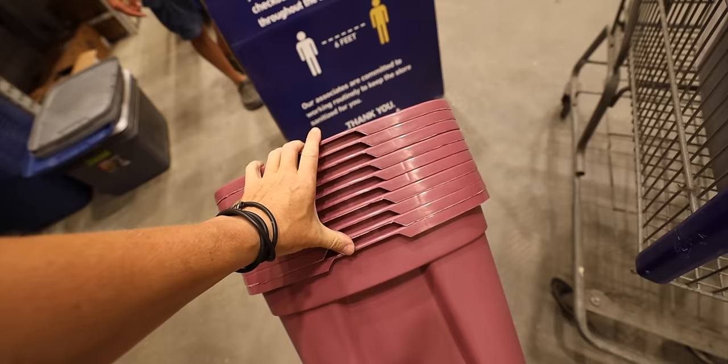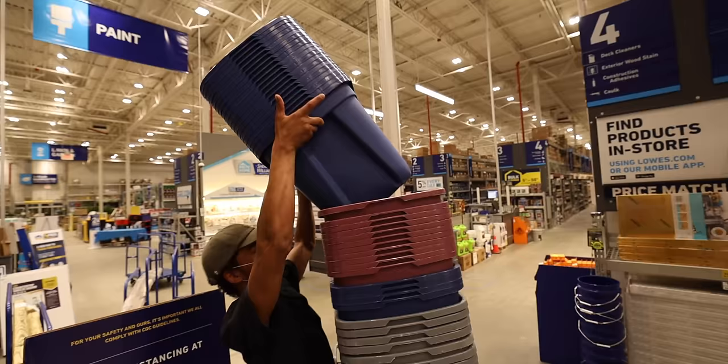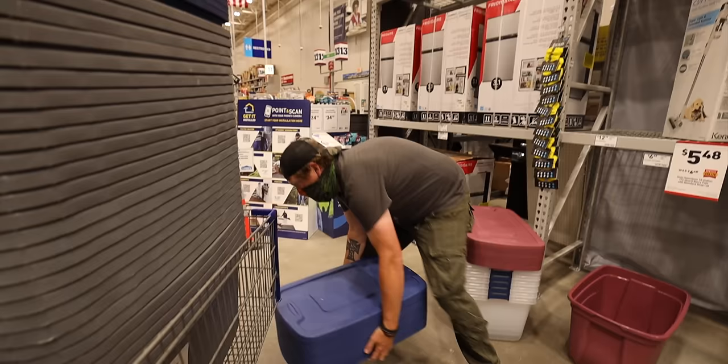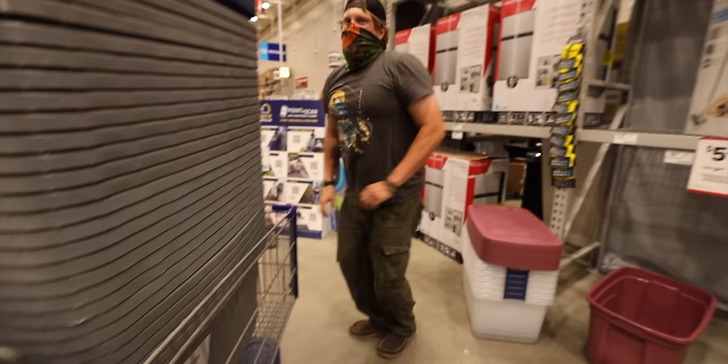18. Those two are different. That's why they don't fit in there. I don't mind the color. 18. 1, 2, 3, 4. 13, 14. That's it. Take it. Should we get the blue ones too? All right, and now you talked me into it. Let's have a couple lids.